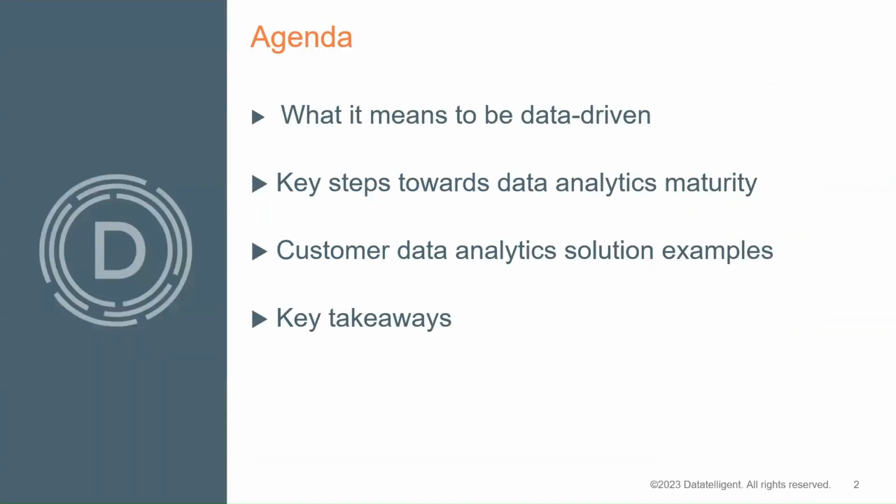So today, we want to talk about what it means to be data-driven, key steps toward data analytics maturity. Lucinda is going to give examples of customer data analytics solutions, and then we'll conclude with key takeaways.